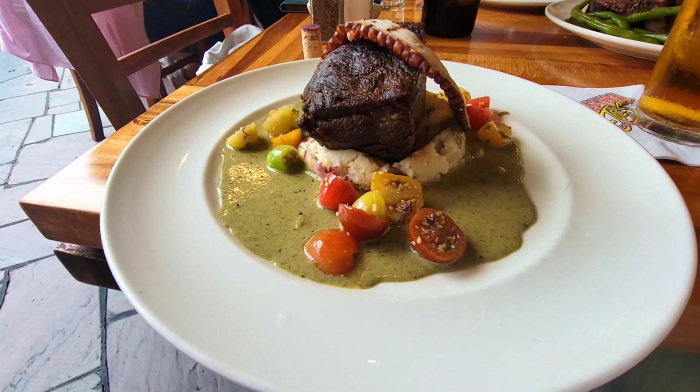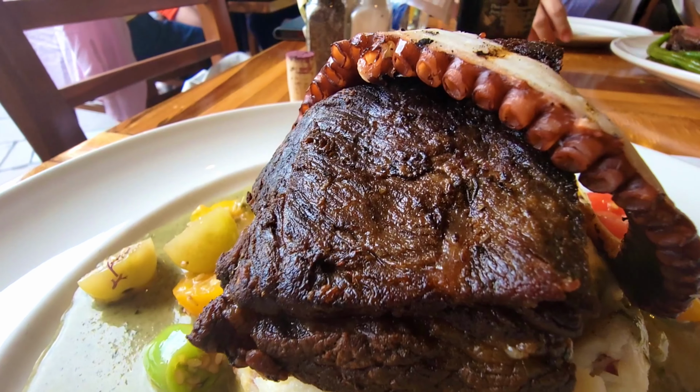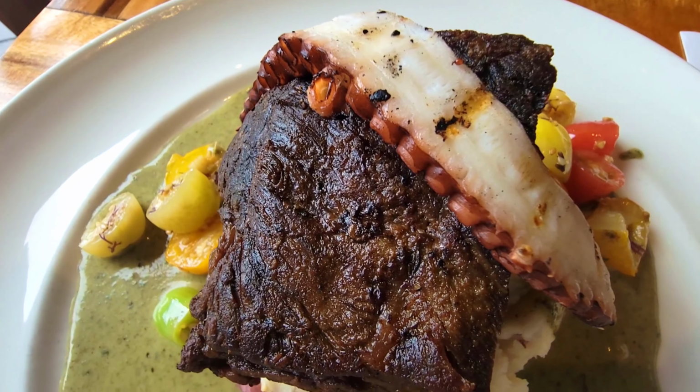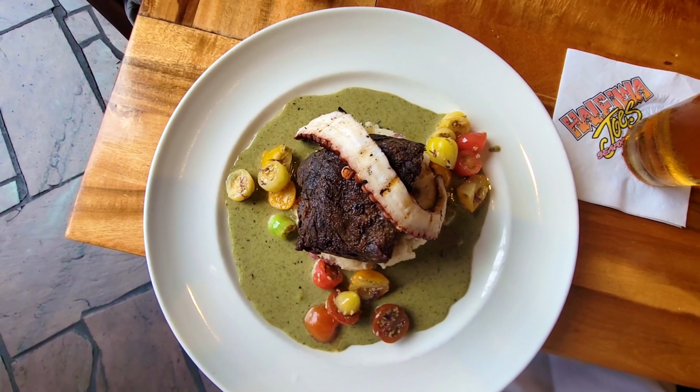This dish is braised short rib served with luau cream sauce and grilled octopus, also known as taco. This inventive dish comes with tomato poke, which swaps tomatoes for tuna in the preparation process.